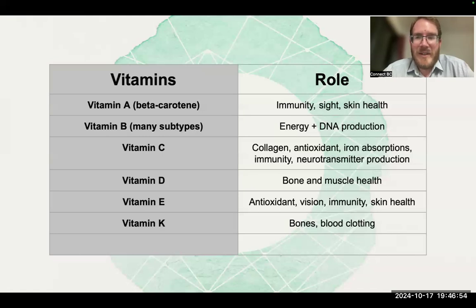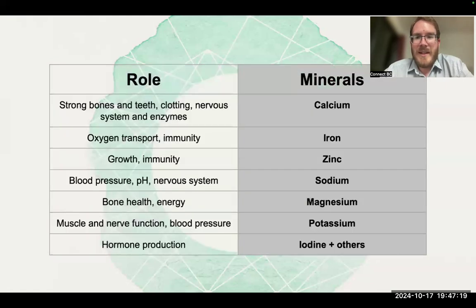Vitamin D is important for our muscle and bone health. So our body can synthesize that from other precursors when we're out in the sun. Very important for avoiding rickets and that sort of thing. Vitamin E is helpful across the board: antioxidants, vision, immunity, skin health. And vitamin K helps with bones and blood clotting. That's an important one, and they tend to give it to newborns just to make sure that all those important things are up and running from the get-go, just to be safe.